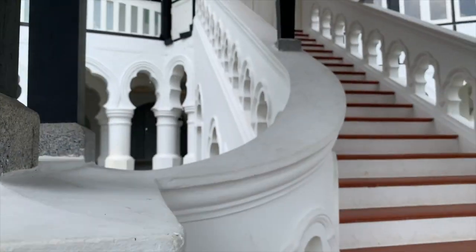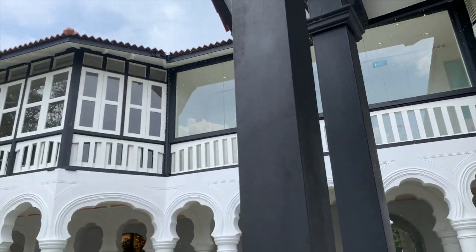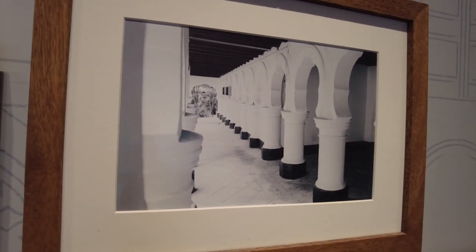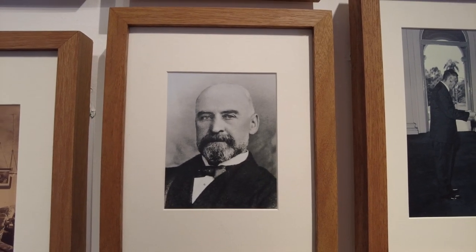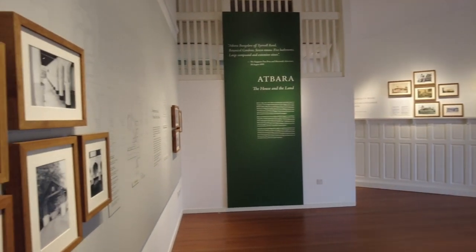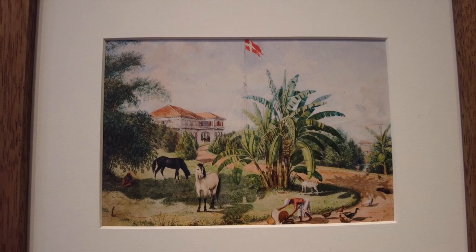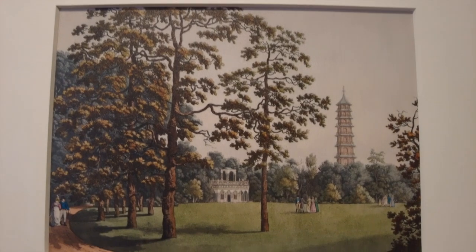The house has a Gothic-style carriage porch as well as Moorish influences in the detailing of the staircase leading up from the porch and in the design of the trefoil arches in the basement. Atbara was built in 1898 for John Birkinshaw, a British lawyer. It was later bought by the Straits Trading Company and served as the residence for Charles MacArthur, then chairman of the Straits Trading Company. The property was named after a river in Sudan, where the British won an important battle in the year the house was completed.